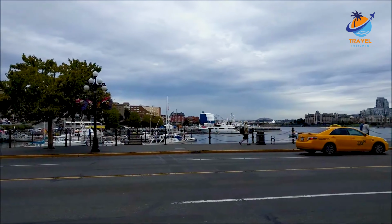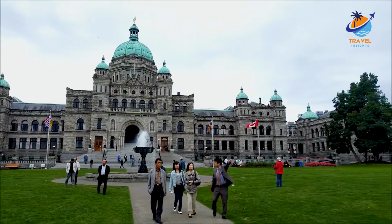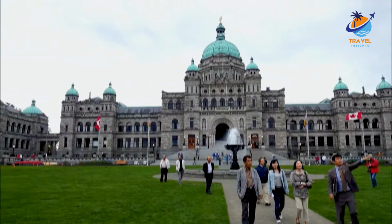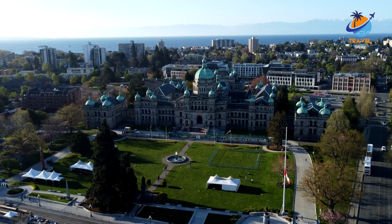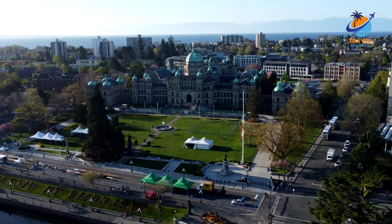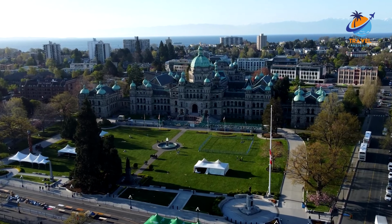Dominating the south side of the city's inner harbour is the spectacular set of structures that make up the seat of British Columbia's government. Besides their important function, the Parliament buildings are also very impressive with exquisite domes, turrets, and facades rising above the surrounding grounds and waterfront.